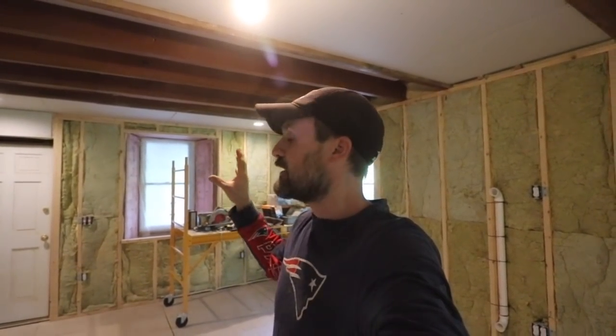These two spaces, the two houses, I guess is what I always refer to, the addition and the original stone house, they've never been one. That whole addition was built as an in-law suite, and then once it was done being an in-law suite and other people bought the house, they always used it as a rental. We are going to combine the two houses and make it one big house. I think I've explained that quite a few times now, but not everybody watches every second of every video, so I have to reiterate.